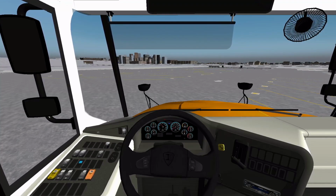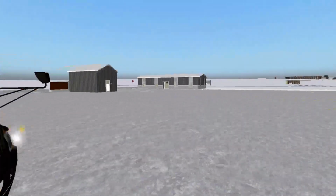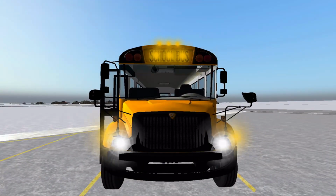Let's turn the headlights on and turn our light check feature on, which will check all of our lights, and all we have to do is go out and check, so let's do that. Alright, so walking out of the bus here, if we turn around and look up front, you can see that our red overhead warning lights are working well, along with our amber overhead warning lights, our school bus sign, our clearance lights, our turn signals, and our headlights.